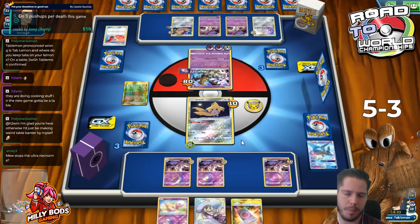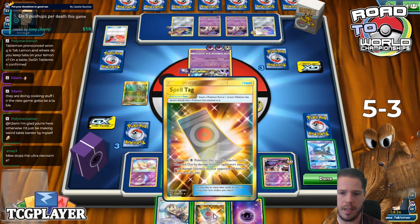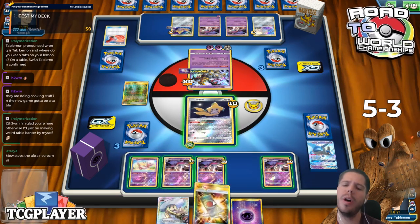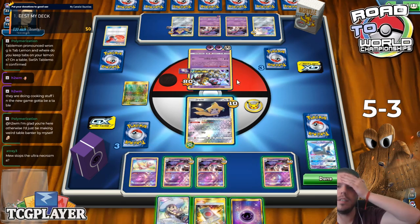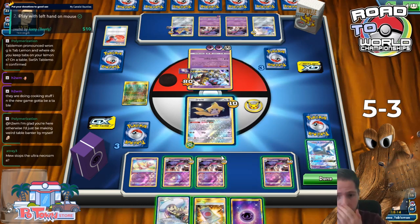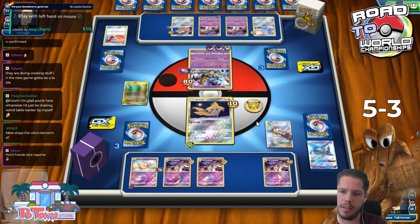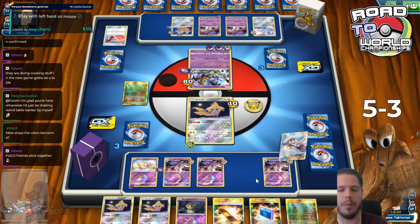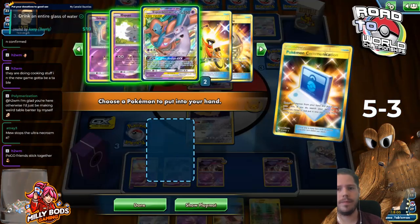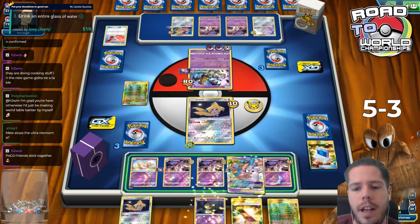Oh, well, I still have a bunch of Pokemon. All right, so I'll play this guy. Oh no, I misplayed. Oh my gosh. 5, 6, 7, 8, 9. Okay, well, that was very dumb. I misplayed yet again. I should not have benched Mew. Okay, but I won. Oof. I thought I misplayed, but I did not.